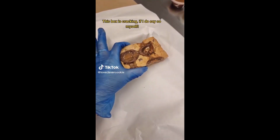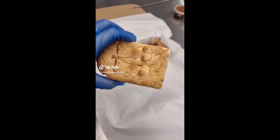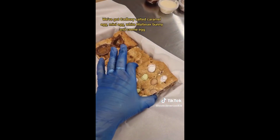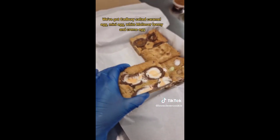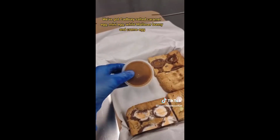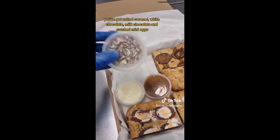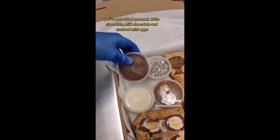This box is cracking, if I do say so myself. In this box, you get four different types of cookie dippers. We've got Cadbury salted caramel egg, mini egg, white Malteser bunny, and cream egg. Then four different pots to dip them all in. You've got salted caramel, white chocolate, milk chocolate, and crushed mini eggs.